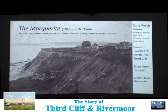All right, the Marguerite, probably one of his first houses in the development of Rivermoor. I think an iconic building, built by 1908, because it shows up on this postcard. Another version of this was postmarked 1908. This one is 1909. It stands in the middle of this postcard, on the top of the bottom end of Third Cliff. So this is a different part from the part that I showed you before that had the solid single house up there. This is a little further down the coast. But it did stand at a great location, overlooking the ocean, unobstructed view of the North River and Fourth Cliff in the background there, kind of faint, but I think you can make that out.